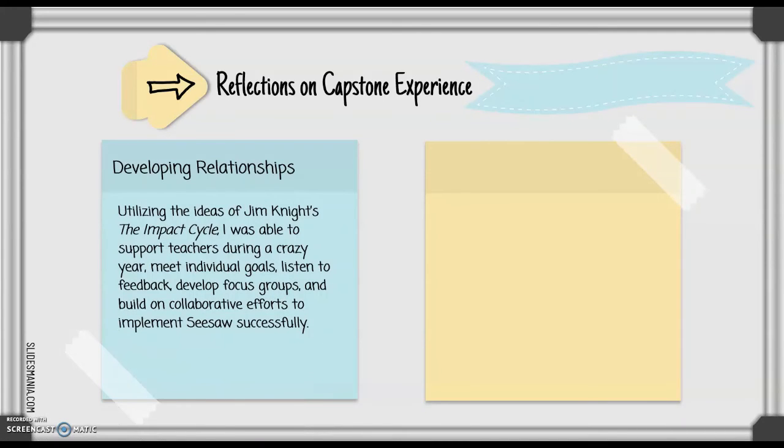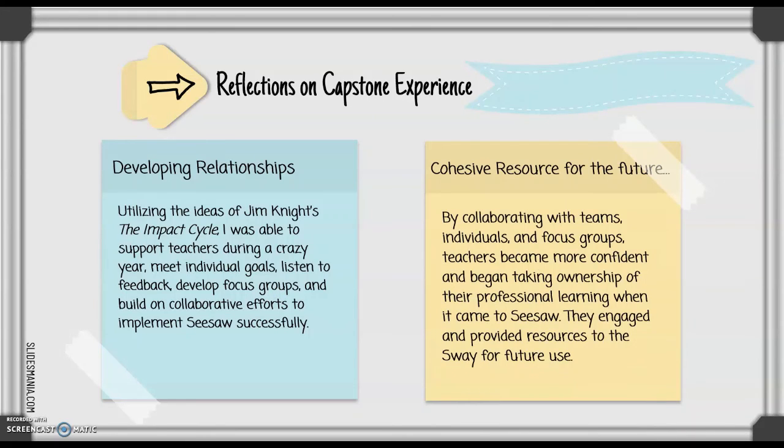One of the most important elements as a facilitator, coach, and mentor is to build and develop lasting relationships. Utilizing the ideas of Jim Knight's The Impact Cycle, I was able to support teachers during a crazy year, meet individual goals, listen to feedback, develop focus groups, and build on collaborative efforts to implement Seesaw successfully. By constantly utilizing feedback, I was able to cater to what teachers needed in the moment and what elements would help them to be successful for long-lasting results and implementation of an ePortfolio platform.